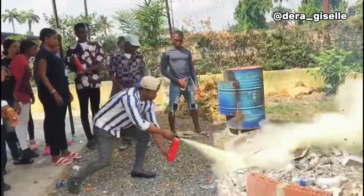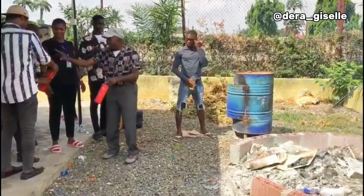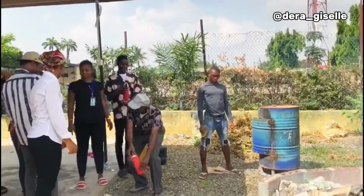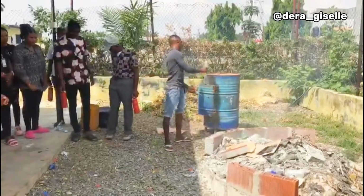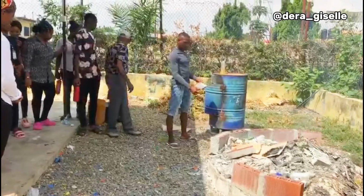This was the day we did our firefighting drill. Yeah, if you have a fire on the plane, what do you do as a cabin crew? So we had been doing the theoretical part in class, just the same thing with the evacuation, but on this day we came to learn how to do it physically, and we're using the BCF fire extinguisher for the practical.